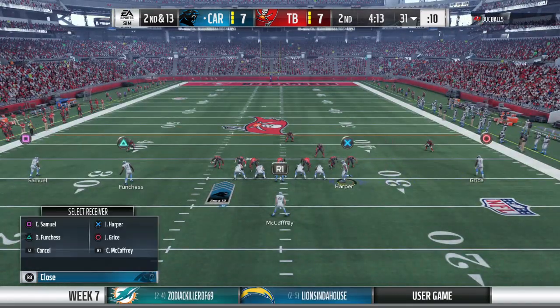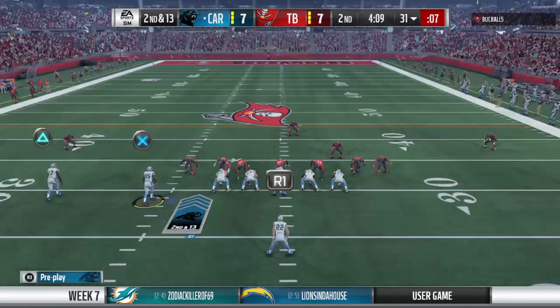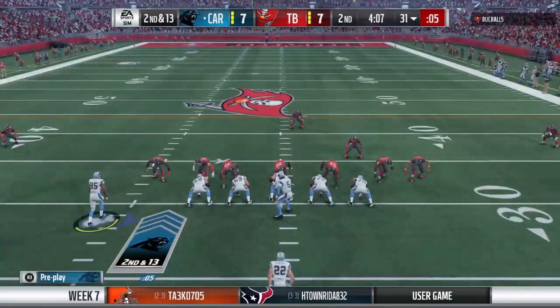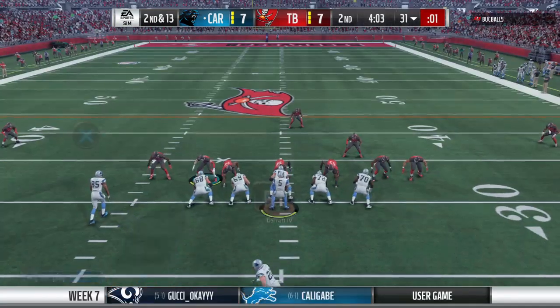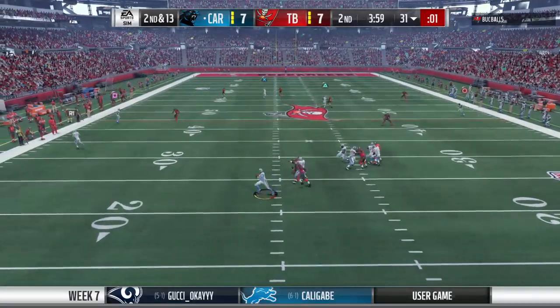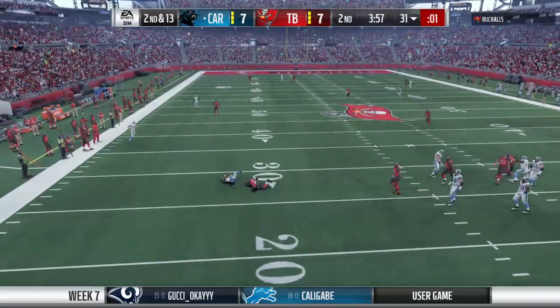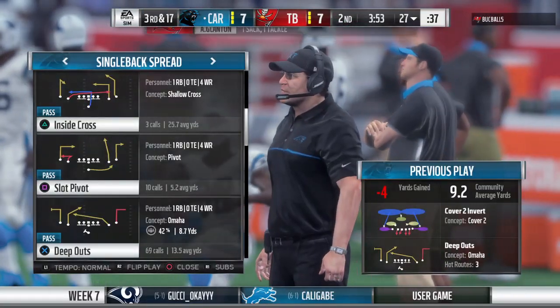And they'll send the slot in motion left. They just do get the playoff as he'll look to throw. Forced, and he can't find a receiver, and he's brought down. You never want to give up a sack.